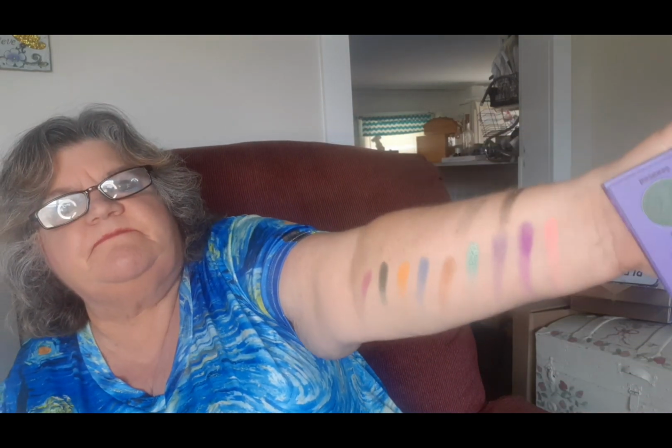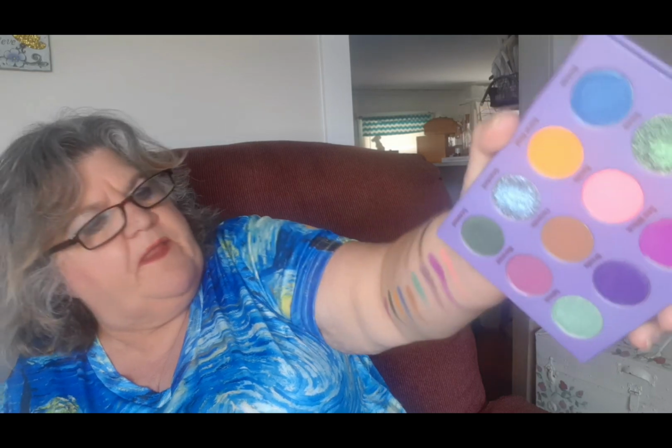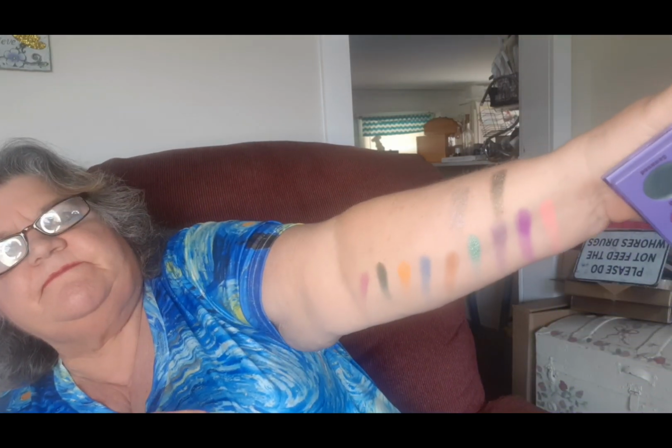Now up here, I'm going to try to do these glitters. And these glitters, I know, always go on better wet. So, there's that one. It's very smooth, I will say that. And there's the two glitters. I don't know if you can see the glitters, but they're both. This has got like a dark purple tint, almost black. And this has a lighter purple tint. So yeah, nice.